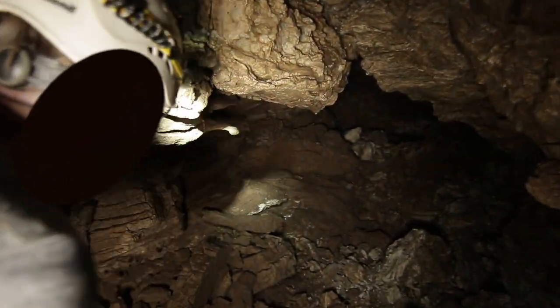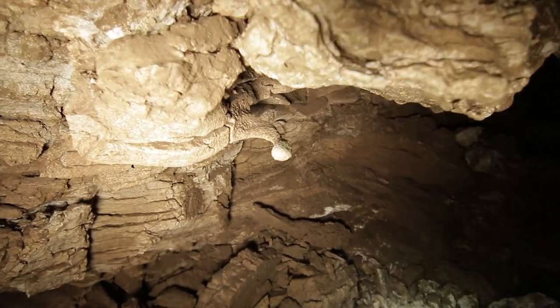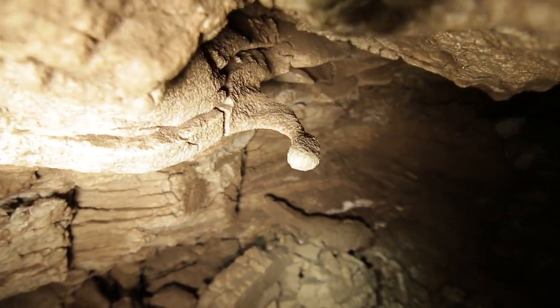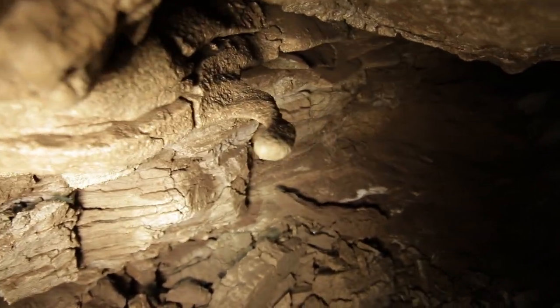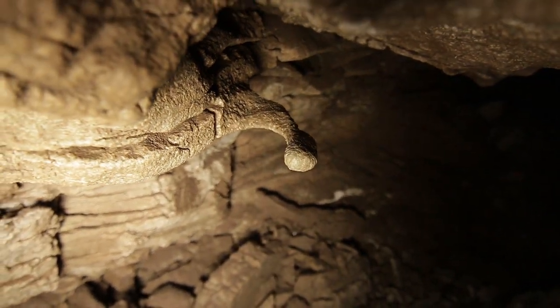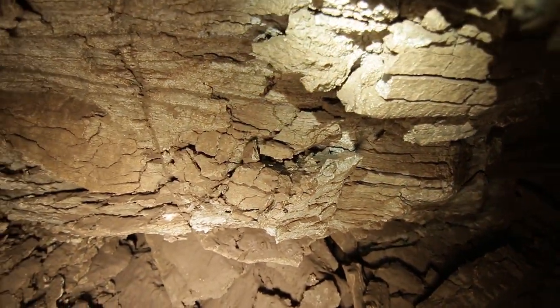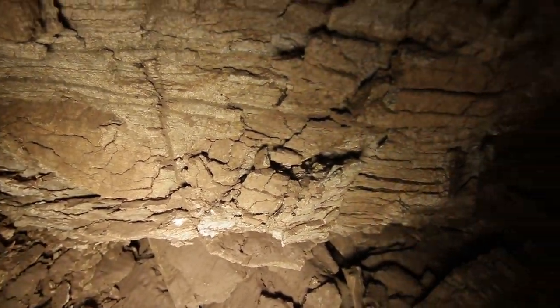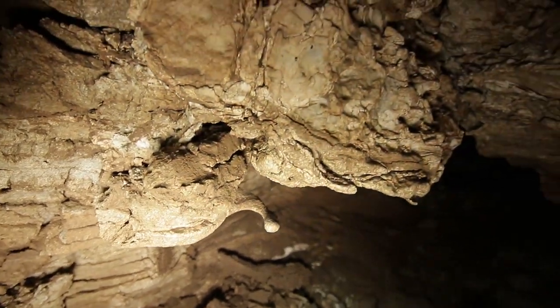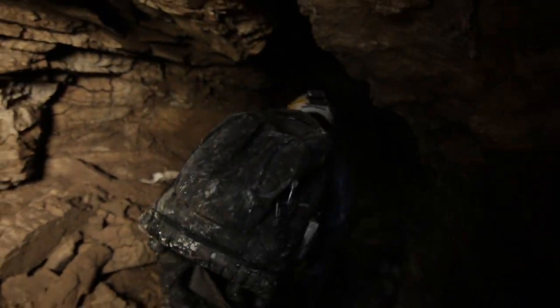What the? Yeah. That's interesting. Kind of cool, but we'll just leave it right there. The cobra's head. Look how this stuff is just ready to crumble off. Yep, seriously ready to crumble off, so that's why we'll just make sure that we don't touch any of it. Watch your back. Well, I'm trying.